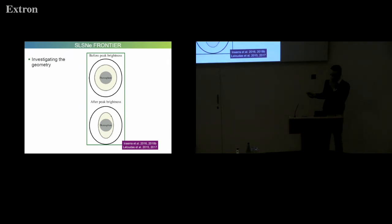What we actually saw is that the distribution of the material of this explosion was axisymmetric. And the more we dug inside this material and explored the inner part of the ejected material, the more pronounced this axisymmetry was. And that again matched an explosion injection, an injection of energy that has to be axisymmetric.